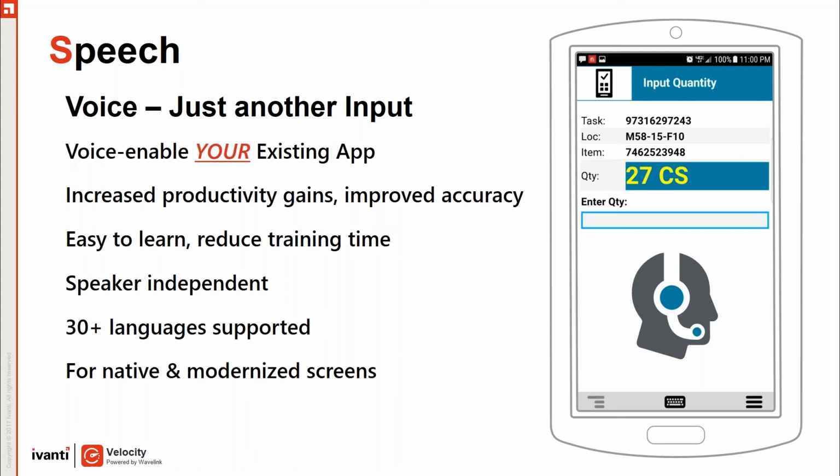Think about a forklift driver, and all he has to do is go to a location. Now he can look down at that screen, or he could have a headset on and he could be told where to go. He doesn't have to talk back. When he gets to that location, he can still scan, and voice or speech can be added to the terminals that you have, to the Android terminals that you have today. And all it's doing is enhancing the experience.